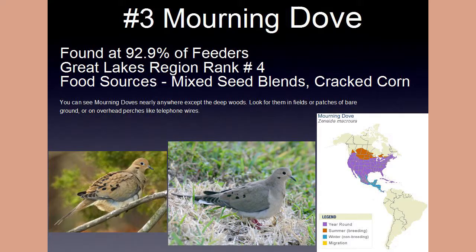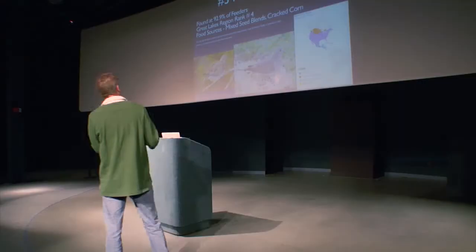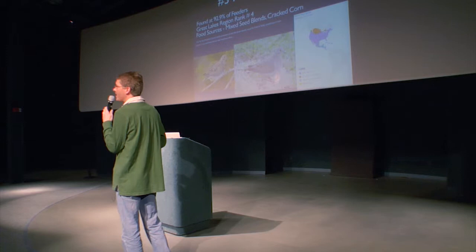Mourning dove. An interesting fact about the mourning dove is that it's actually the most commonly hunted bird in the United States. We don't hunt them in Michigan currently. They tried it about 5 years ago and there was too much backlash. But if you've ever watched them take off and fly, they're very difficult to watch. They kind of just go all over. They have a very erratic flight, which would be very difficult to hunt.